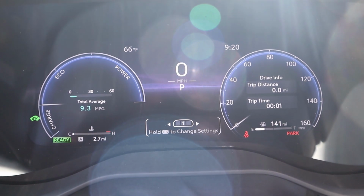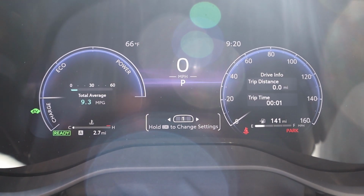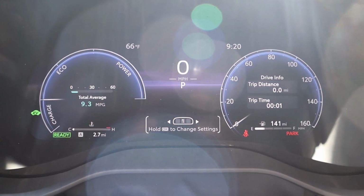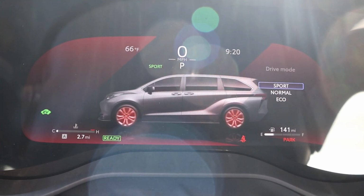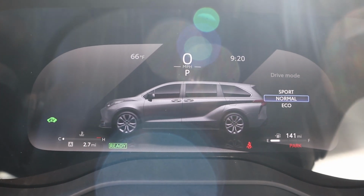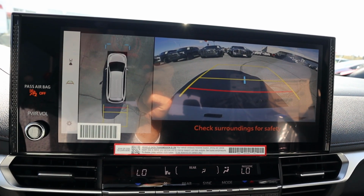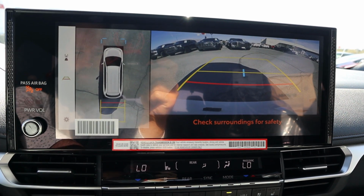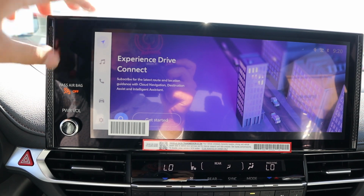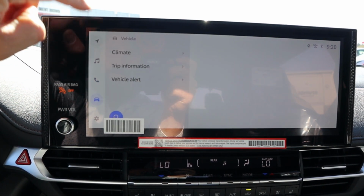But basically, it's like other modern Toyotas where you can have 3 different tabs with different layouts and show you different information depending on what you want to see. And then we got, yeah, look at that. We got animations with the Sienna. Now this has a 360 camera system, trajectory lines turn with the steering wheel, good resolution overall, just like other modern Toyotas. And yeah, you've got Toyota's modern infotainment system, which responds pretty quickly.